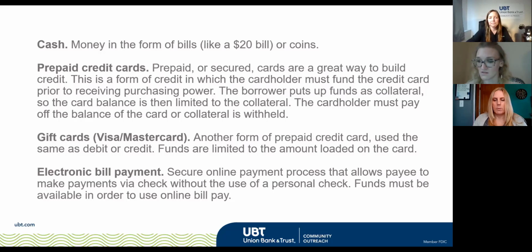Okay, great question. Okay, prepaid credit cards. I'm going to use the example of Visa cards. You can go to the store and get a card that says Visa on it, and you can put, let's say, $25 on it. It might cost you $5 to actually load this card, but then you could take that and use it as a credit card. But once the money is paid or used, it's done. It's all gone.